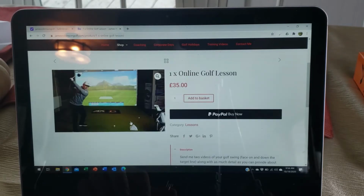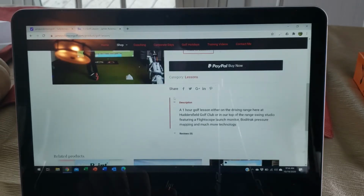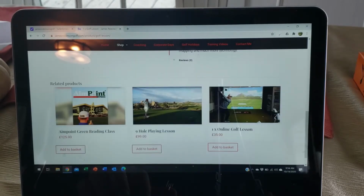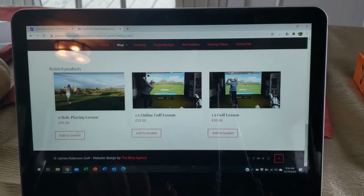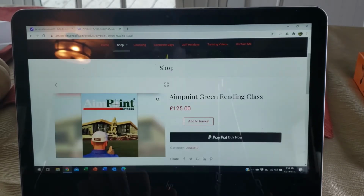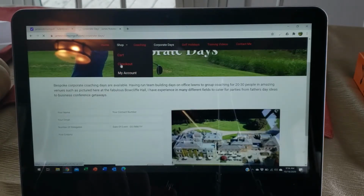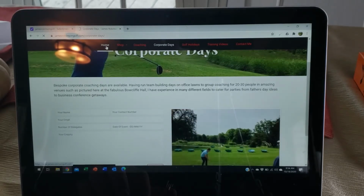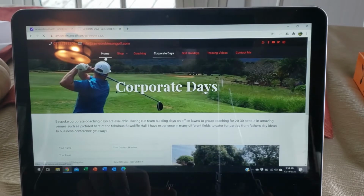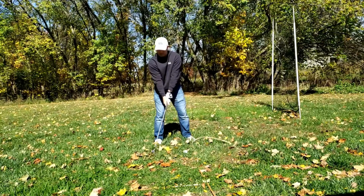So when you're doing these online lessons, a couple things are required. You've got to shoot two different types of video, one down the target line from behind you, and another one from face on. That way the instructor can get a great view of what's going on and the positions of your swing. They also want some other information. James asked for information about my handicap, distances I hit various clubs, any type of chronic problem that will creep in with my swing or a shot shape that I'm trying to work on. Anything like that that can be helpful in diagnosing any flaws or any fixes.